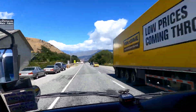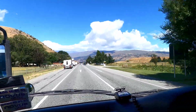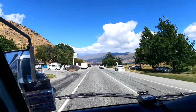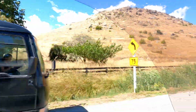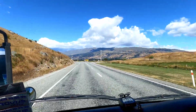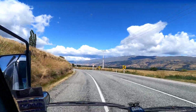This is the teeny tiny village of Terrace, and that's pretty much it, I think. Or are we just about there? We're just about here. It's a big stop off for tourists. There's not really a lot here. There's a couple of gift shops, a cafe, and some public toilets. But rumour has it this is going to be the site of the new Queenstown airport. So I don't know what that means, but that's just what I'm hearing, guys.